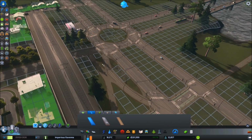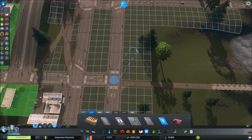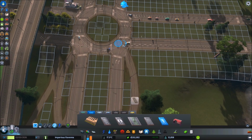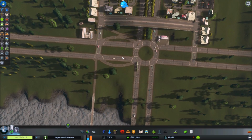So we can do something like this too. Get some more pathways and everything in there. Okay. About there or so, right? Doesn't have to be 100%, but I think that's pretty even.